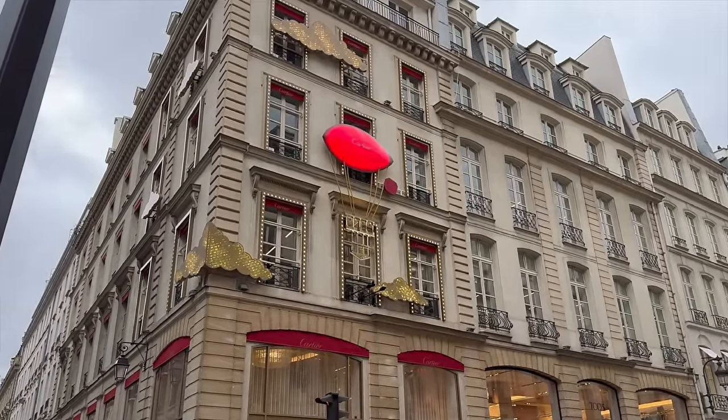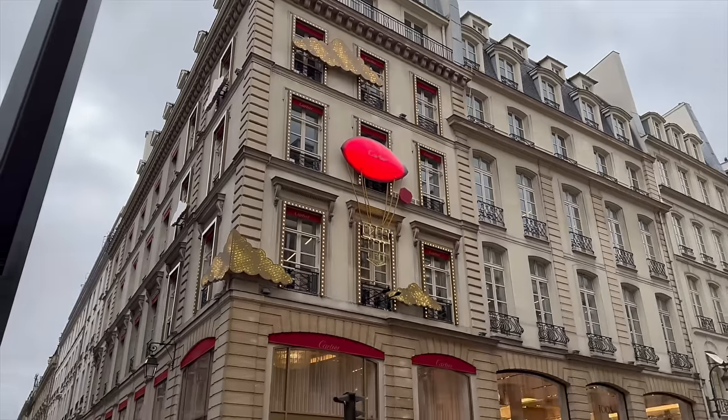Hermès. Okay, we are outside Hermès. Let's go in and check out what they have. I'll quickly show you what they have on the windows as well.